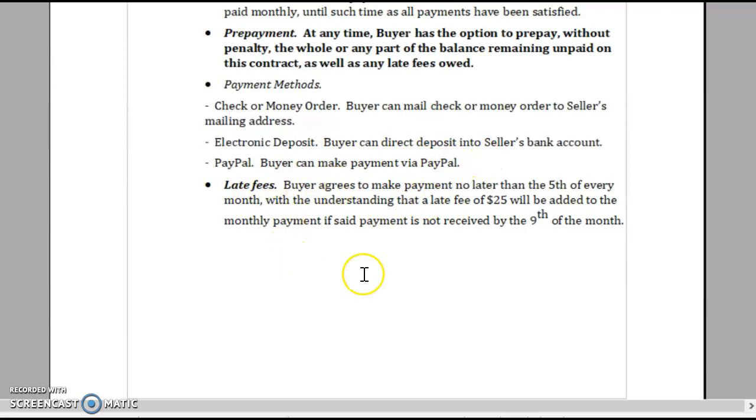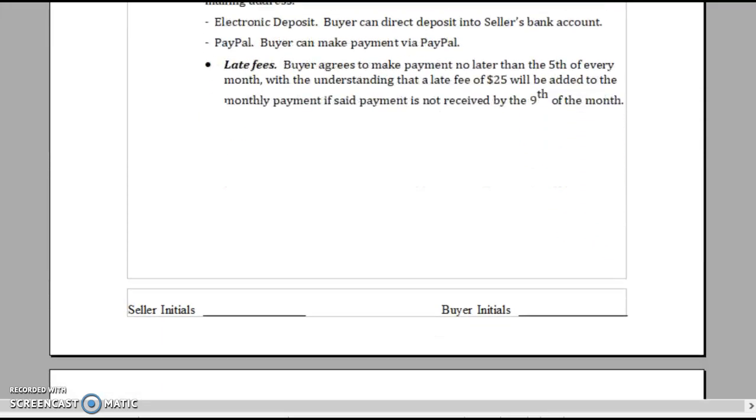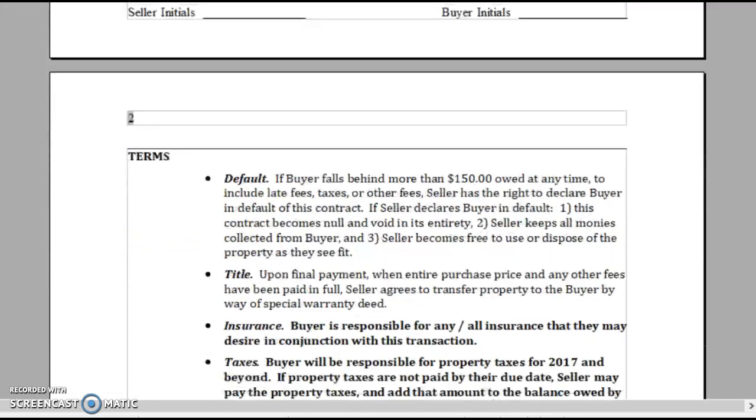Late fees, here's a key point you want to pay attention to keep your buyers on track. Buyer agrees to make payment no later than the 5th of every month, because that's when this contract started, with the understanding that a late fee of $25 will be added to the monthly payment if said payment is not received by the 9th. So in this particular contract, we're giving a 4-day grace period to get their payment in.